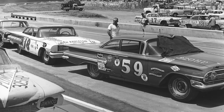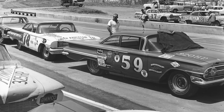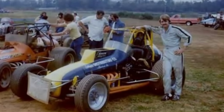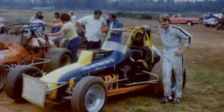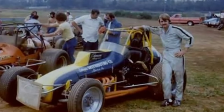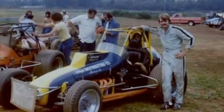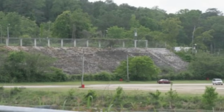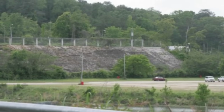After Atlanta Motor Speedway opened in 1960, NASCAR started running there, leaving Lakewood in the rearview mirror. Although the track lasted about 2 more decades before it closed in 1979, this was the last major touring series that raced at the track, and it lost its national appeal. Shortly after, the track was demolished, and in 2008, it was reported that the grandstands were still standing, but may have been torn down since.